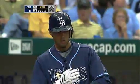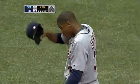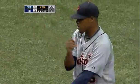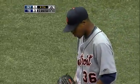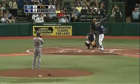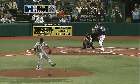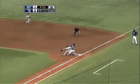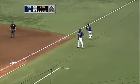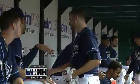Edwin's just airing it out this inning. He's gone back to more fastballs. Letting it fly. Three balls, two strikes. And a little tap, left side, charged by Inge. Gloves and throws, and that'll retire the side. A 1-2-3 seventh. We head into the eighth. 3-1, Tampa Bay.